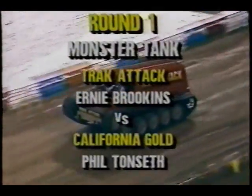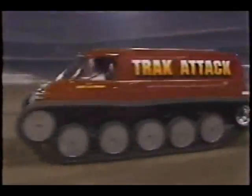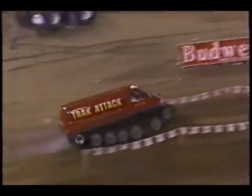Watch them run. Ernie Brookins is really hanging out. Look out. Oh, Ernie Brookins, goodness, he cleared along. But now back over to California Gold. It's the first time ever. Look at Ernie Brookins over on the far side. The tank is out. Ernie Brookins is flying.